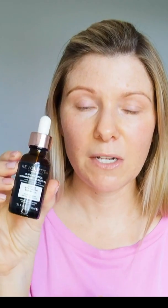So one of the first things I'm going to do is I'm going to put a little bit of serum underneath my moisturizer. This one is by Revolution. I really like their skincare. I've used quite a lot of it actually, and it's not too expensive. So this is their Super Strength Formula Conditioning and Fine Line Serum.